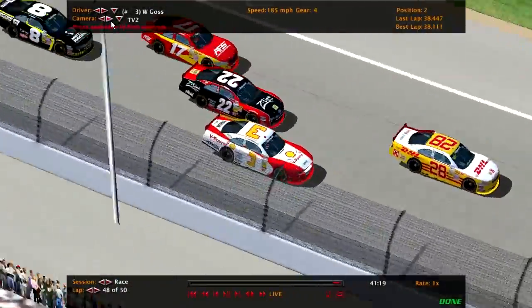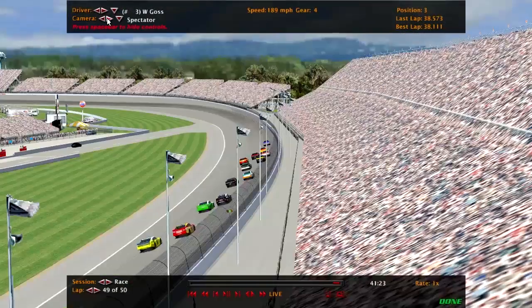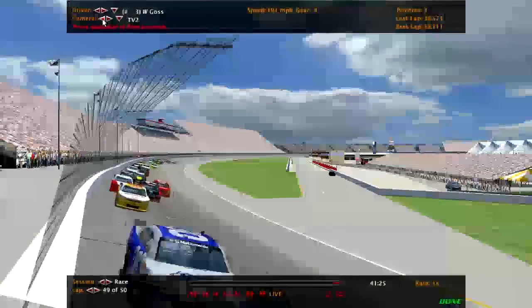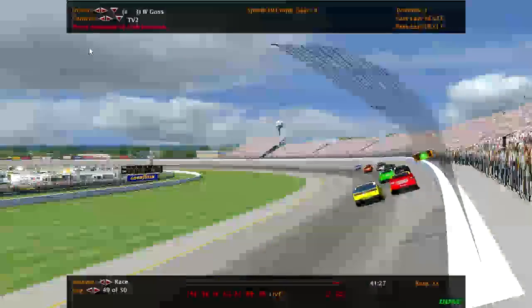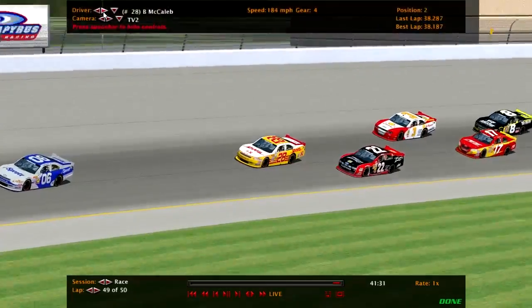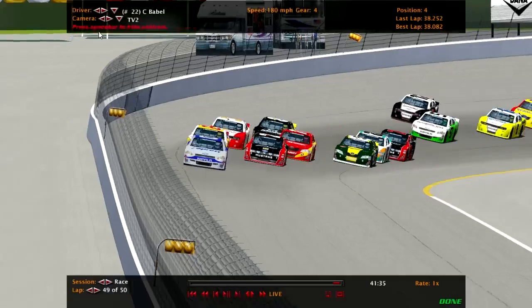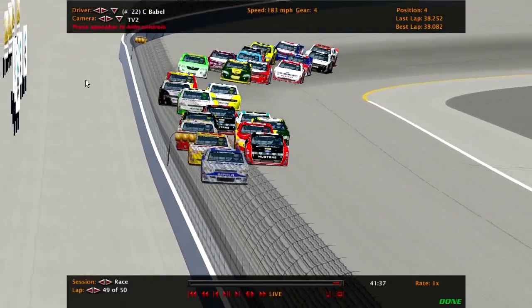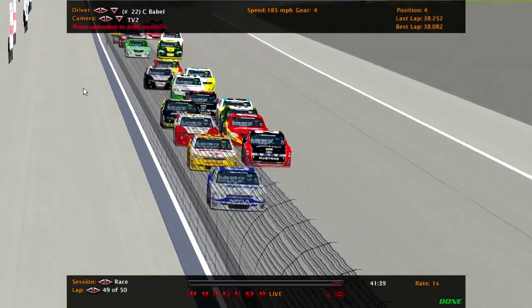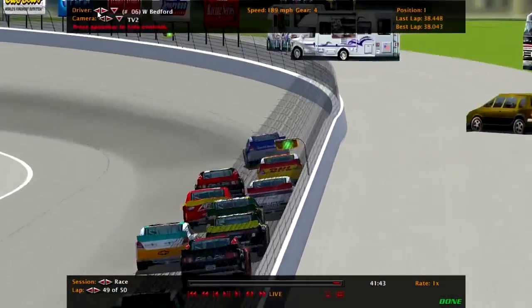3 wide for turn number 4 as they come down the front stretch. Next time by, we will see the white flag. I don't think anybody has anything for Bedford, and I think the nail in the coffin is about to begin for the 28, and that is, look at the 22. I think that's going to end any chance to catch Bedford. As long as these guys run too wide like this, it's not going to happen.